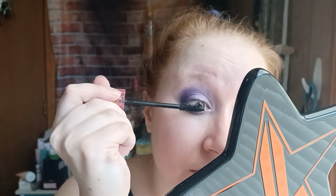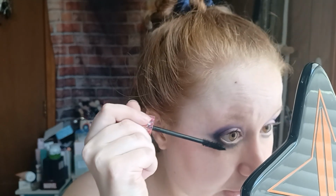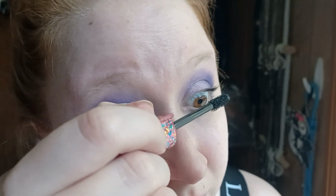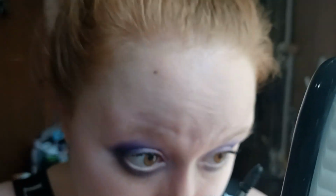So let's just do this. I'm not going to be too precise. I just want my eyes to have a little dimension, because when I do shadow like this especially, and I don't have on any form of mascara, my eyes just kind of get lost. I'm really jealous of people that can do these dramatic smoky looks without mascara and look good, because I definitely cannot. It is not my strong suit. Okay, put my glasses back on.